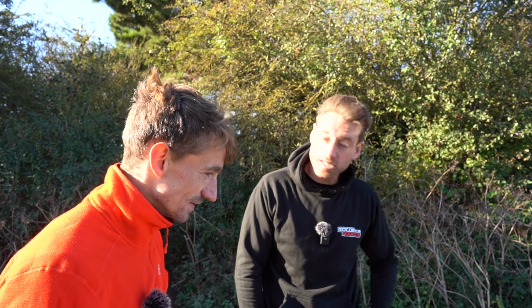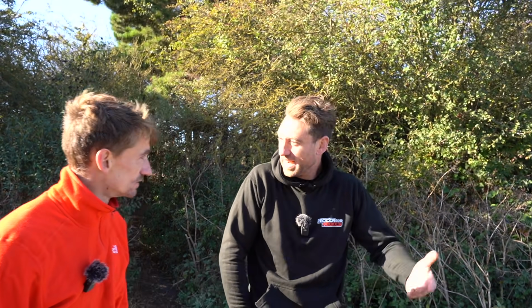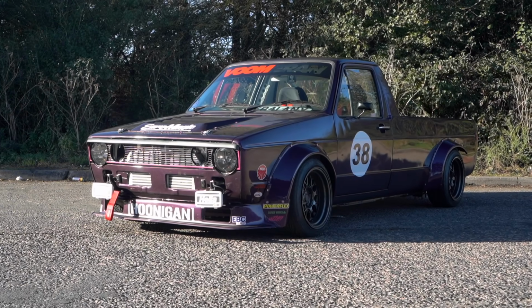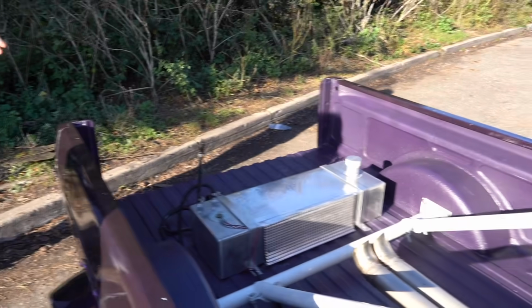You've done it yourself, and this isn't what you do for a job. You don't build cars. What's your career? I'm a fencer. Exactly. So it's proof again that if you want it bad enough, you'll learn and just do it. And this is a perfect example. It's absolutely mint. The rear end, I would talk about the rear end, but there isn't much to talk about.